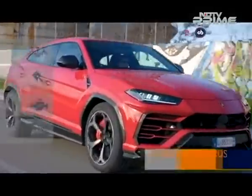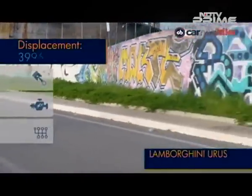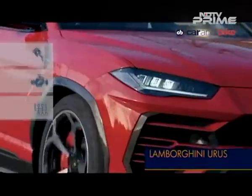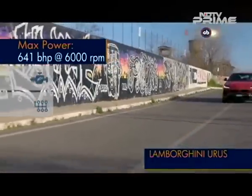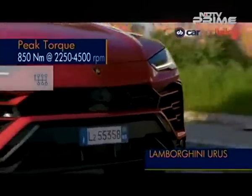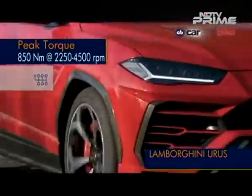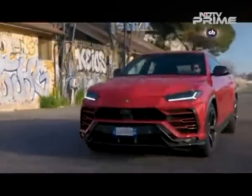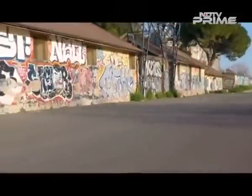And so what you have under the hood is a 4-litre bi-turbo twin-scroll petrol V8 that belts out a massive 641 horses and, more importantly, a generous dose of peak torque at 850 Nm at 2250 to 4500 RPM. And that right there tells you why Lamborghini needed to go turbo.